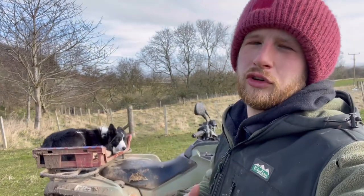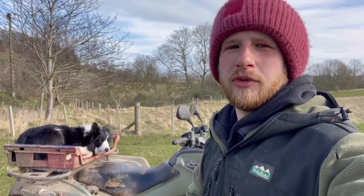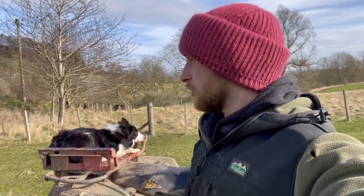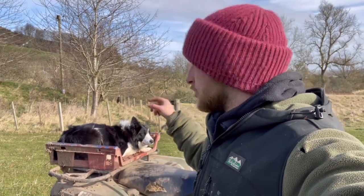If you're new here, I'm Sean and this is Echo, the 2-year-old Border Collie Sheepdog. And what we're doing today is we're going to be going back to the basics of Echo's training. But before we do that, we have to catch this naughty sheep behind us who's out behind the fence in this rough bit.